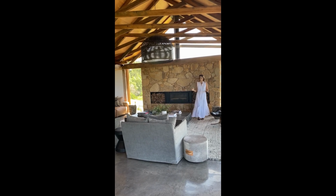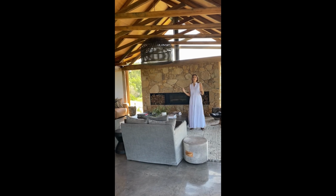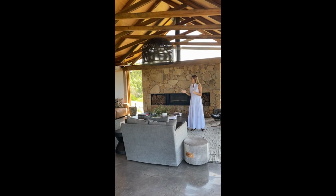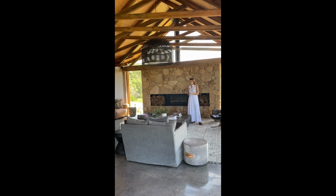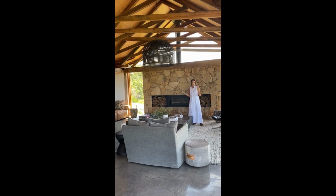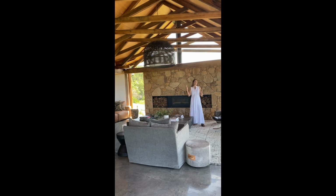When we were pulling this space together, obviously the big hero in this home is the view and these expanses of glass looking out at the view. So really when we were thinking about this space, we wanted to make sure, of course, that it was set up for conversation and for socialising and coming together and gathering, but also that everything really took in that view.